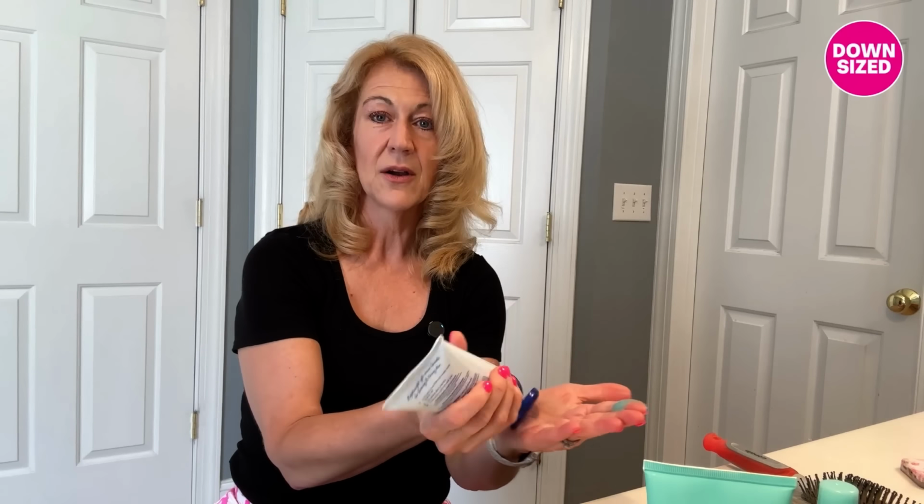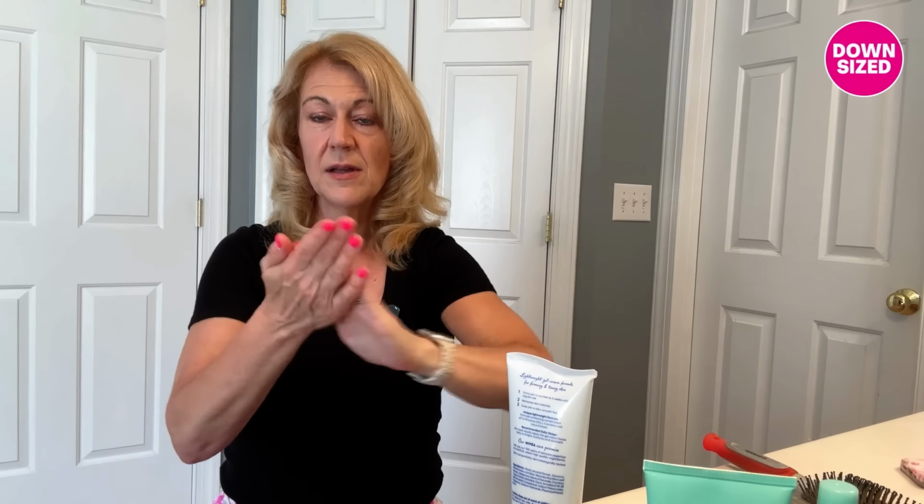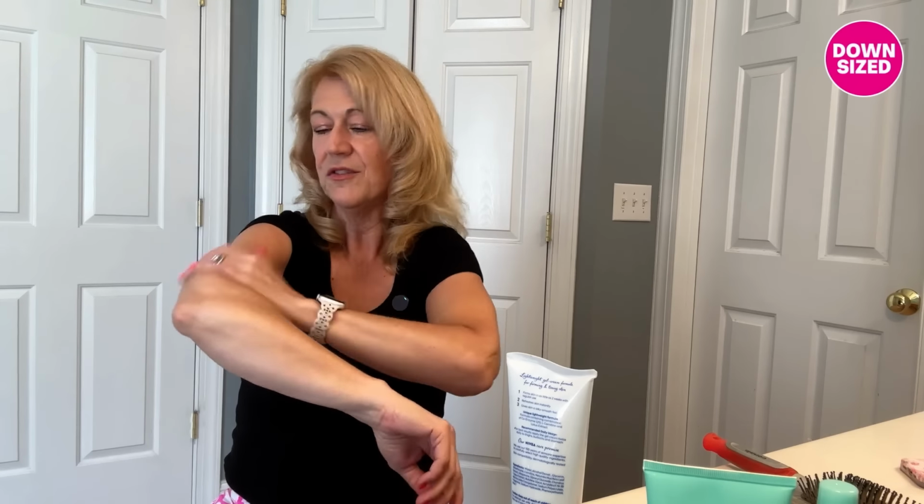I also use this cream on my arms because although I work out and I have muscular arms, it's still saggy. There's still loose skin. And again, that's just not going to go away without surgery. But at least it can be moisturized and it can look as good as it's going to look, right? So, gun show.